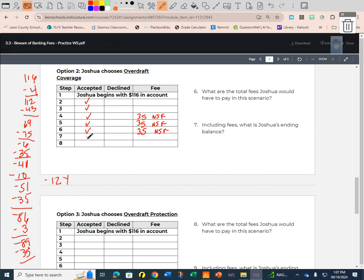What's the next thing, Reagan? Cell phone bill. $40? Yeah. All right, they're going to pay it. But he's not going to get charged because they said it only 3 times. So now we're at -164. Is there one more? Yeah, it's $25. All right, and they can't charge him again, but they are going to pay that for you, so it's going to come out of your account. So I think it should be at -189 if I did my math right. That makes sense? Ayana?